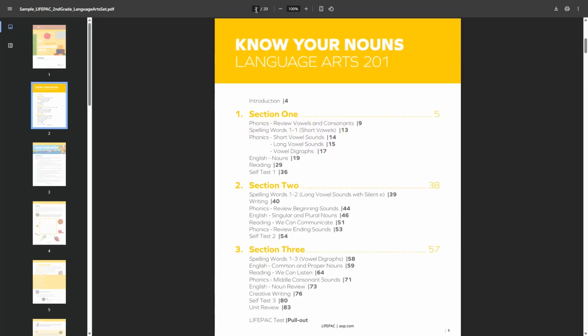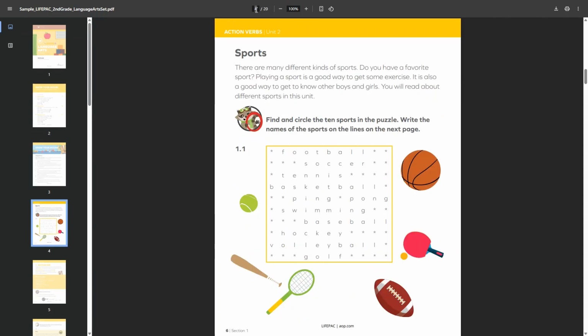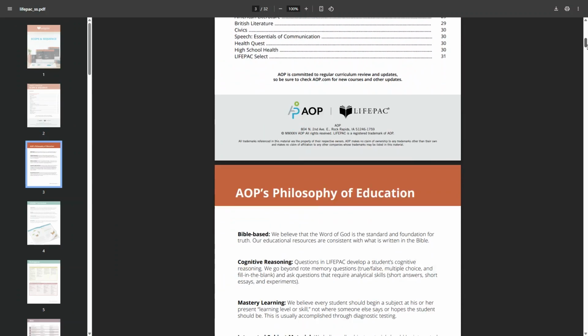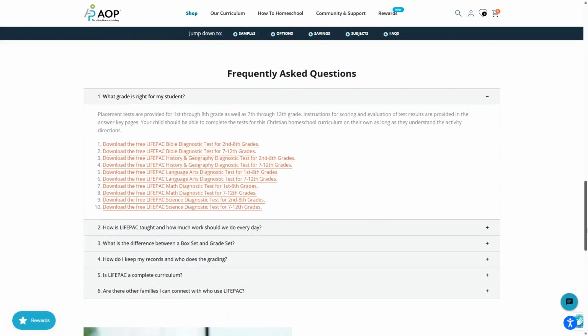You'll get all of the student workbooks plus the teacher guides, and you'll just follow along with the teacher guides and have your child complete the corresponding worksheets from the workbooks. You can view sample pages from the workbooks so you get a feel for what the program is like. The pages are colorful and they're also reproducible, so you can make copies for multiple children. You can also view the scope and sequence for each grade level so you can see exactly what is going to be covered. They also have diagnostic tests that you can download to help you choose the right grade level.